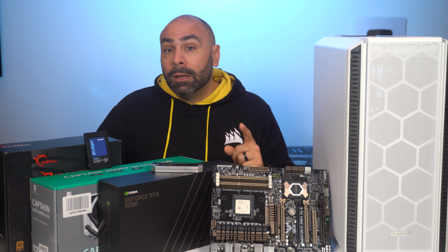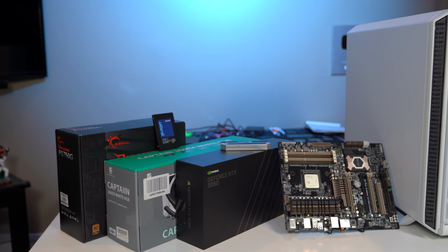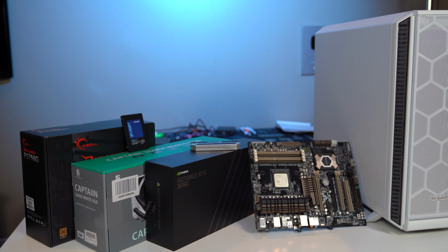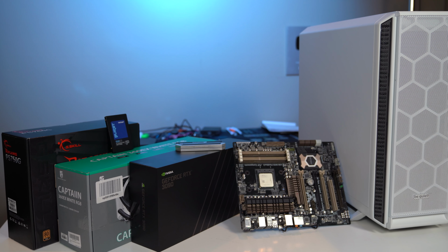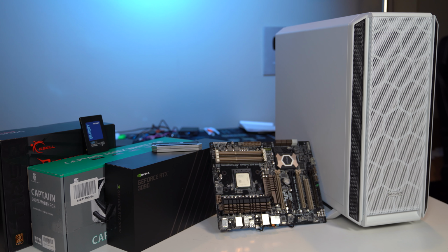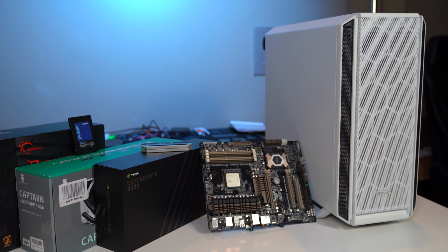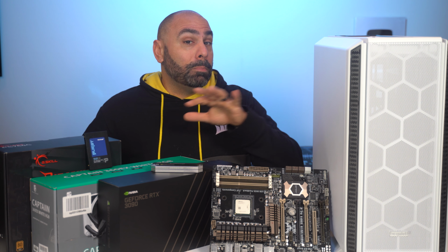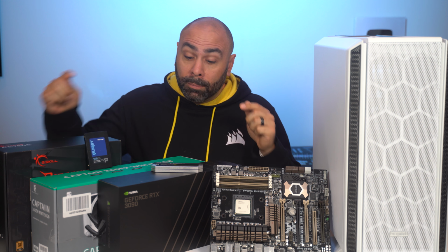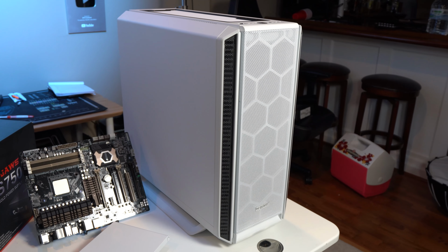And when that happens, I guarantee you there are a lot of people out there who are still using this platform or similar who are going to look to upgrade their GPU and play at either a higher resolution or a higher refresh rate. Is that a good idea? Let's put this system together and then compare the performance against a newer, more modern platform using the same GPU. Let's start by taking a look at the hardware we're going to be using today.